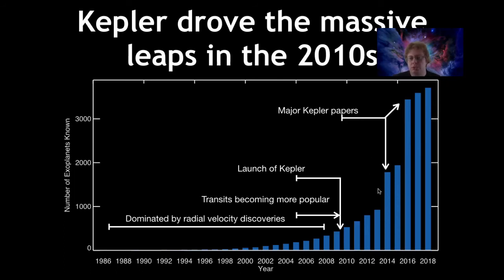And those two big jumps all came from individual papers. So there was a paper in 2014 which discovered something like 500 planets all at once. And there was a paper in 2016 that discovered about 800 planets all at once. And these discoveries are still continuing. People are still using Kepler data today, and we're still finding more and more planets.